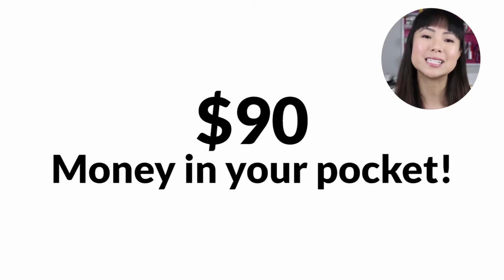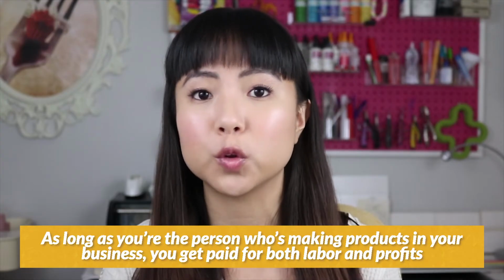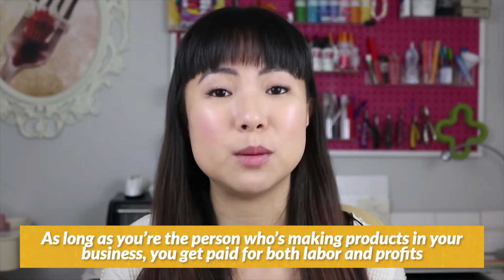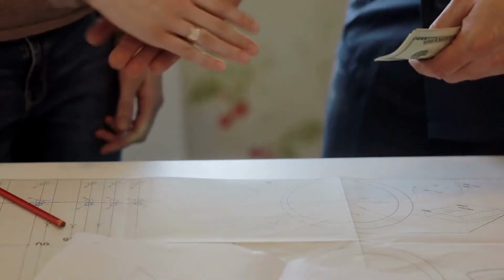Of course, in this example, it's simplified because we're not counting overhead expenses and other business costs. But the point is still the same. You get paid twice. As long as you're the person who's making products in your business, you get paid for both your labor as a skilled tradesman or tradeswoman, and you get paid in profits as a business owner. Now, it doesn't sound so bad, right? In fact, that's actually really good money. So in my case with Tiny Hands, because so many of my products are made by other women I hired and trained, I pay them for their labor rates and I pay myself through my profits.